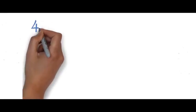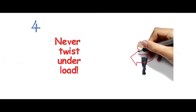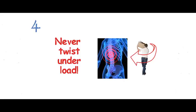4. Never twist while under load. Turn your feet. Do not twist at the waist. Twisting takes your spine out of alignment and makes you vulnerable to injury.